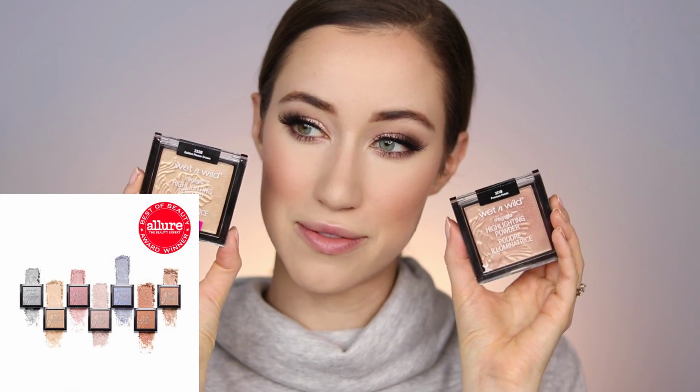One of them being the Master Chrome highlighters from Maybelline. I have 2 shades, Molten Gold and Molten Rose Gold. And then the Wet n Wild Mega Glow highlighting powders, and I have 2 shades in this. I picked up a new shade today, though, called Gold Flower Crown. I've already tried Precious Petals. These are really beautiful. So maybe we'll do a little layering.